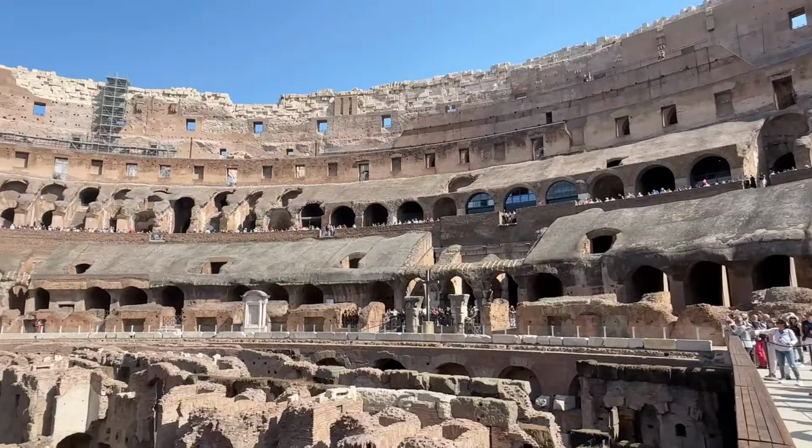So with this ticket, they give you 20 minutes to spend here on the arena floor. To be honest with you, I don't think you need more than 20 minutes, so don't worry about this not being enough time. I mean, really, you can't go anywhere except here, and you can take plenty of pictures and video, but I do believe 20 minutes is plenty.